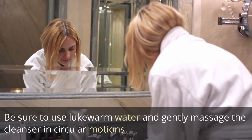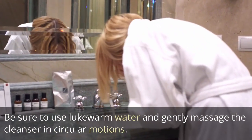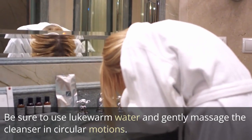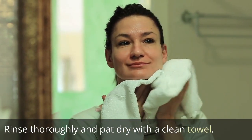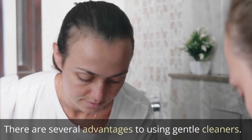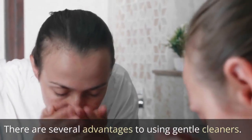Be sure to use lukewarm water and gently massage the cleanser in circular motions. Rinse thoroughly and pat dry with a clean towel. There are several advantages to using gentle cleansers.